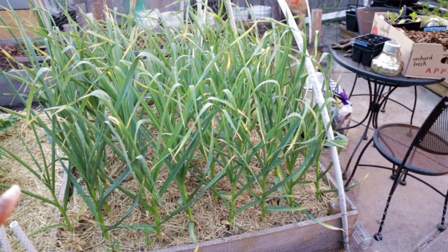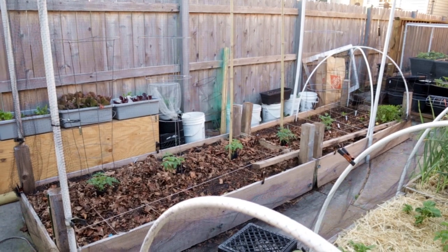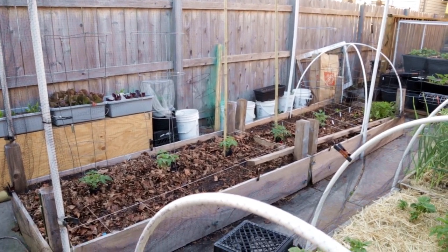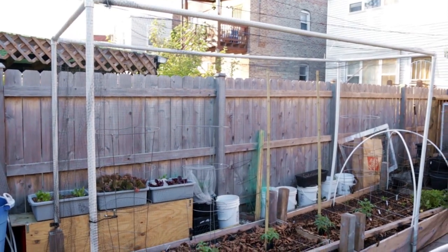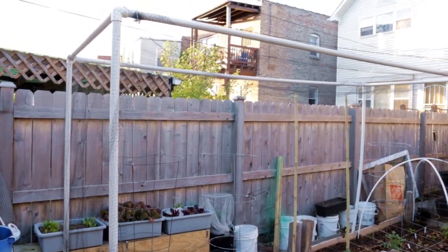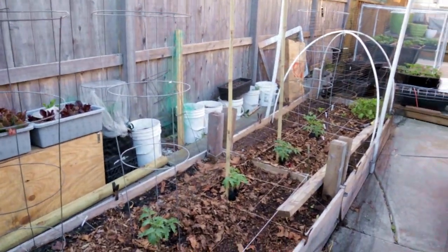Garlic that was sown last November, doing well. And in this space, we have tomatoes. So there's a short that's either out or will be coming out. I'll link it whenever it does come out, where it kind of shows you just basically me setting this up.